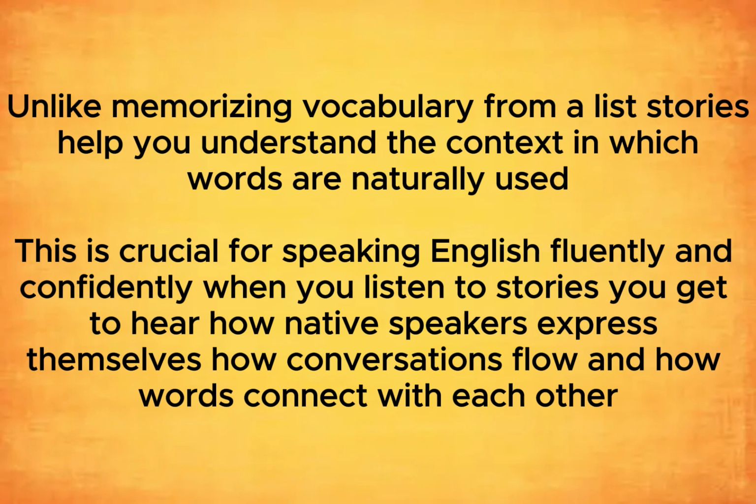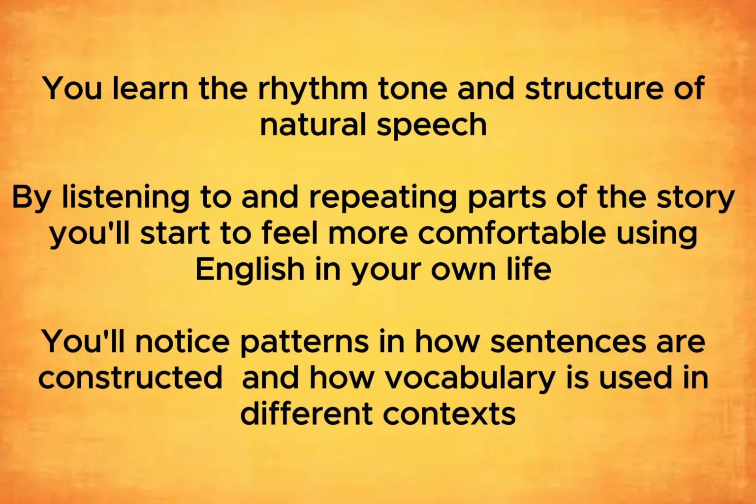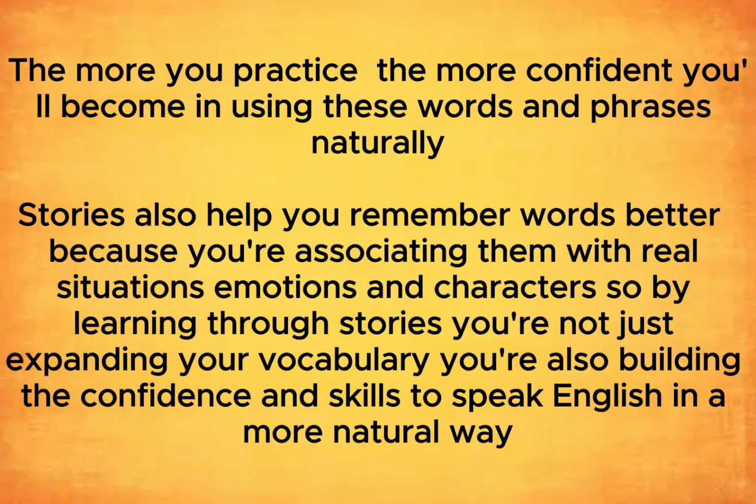When you listen to stories, you get to hear how native speakers express themselves, how conversations flow, and how words connect with each other. You learn the rhythm, tone, and structure of natural speech. By listening to and repeating parts of the story, you'll start to feel more comfortable using English in your own life. You'll notice patterns in how sentences are constructed, and how vocabulary is used in different contexts. The more you practice, the more confident you'll become in using these words and phrases naturally.